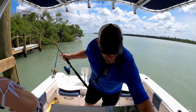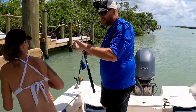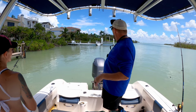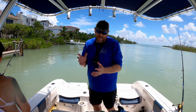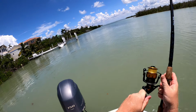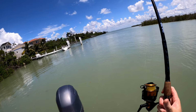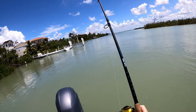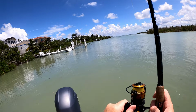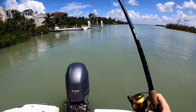Let me scooch us over a little more. Ooh. Good job, baby. All right, it kind of slowed down a little bit over there, so we moved over here. I'm gonna toss at this dock back here, and Kim's gonna hit this dock and see what we can come up with. Got one. Got a nice one. Did he get me in the dock? I think he got me in the dock. No, he's out. Okay, he's out. He's coming out of your side.